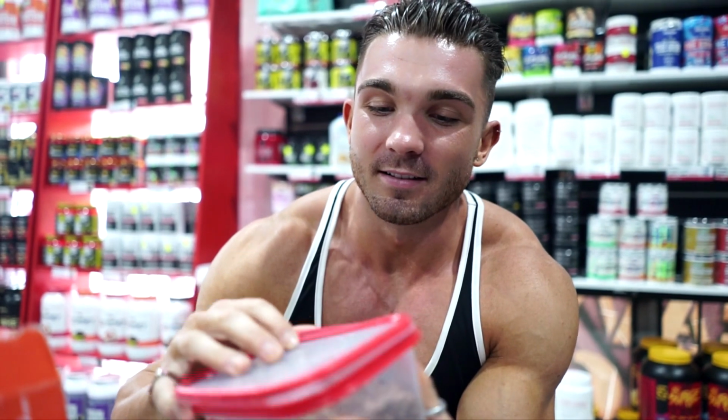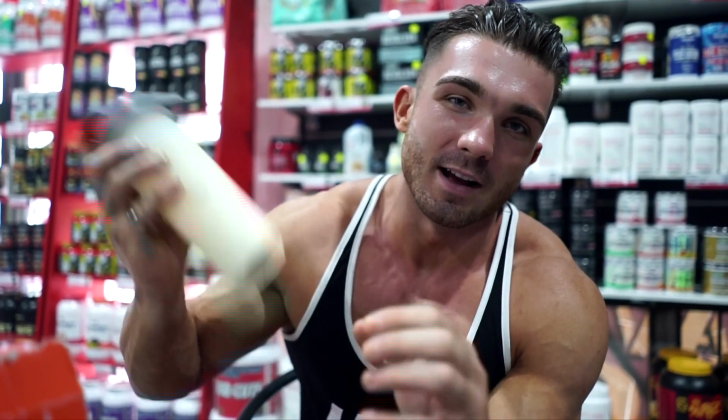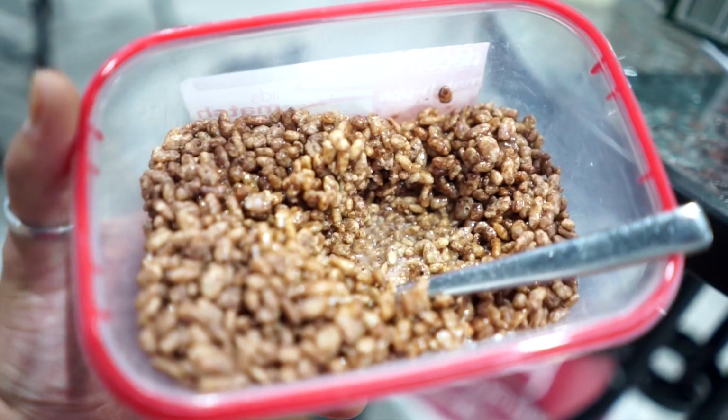Obviously after our workouts, we spike those glycogen levels as they have been diminished. And a protein shake. I've got some banana as well. So that's my post-workout meal. Then we're gonna head home. We've got a bit of client work to do. But very good session, very good pump, very happy with it. So we're gonna get this down now. Yum.